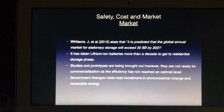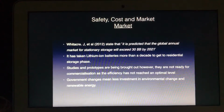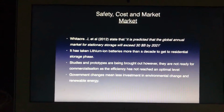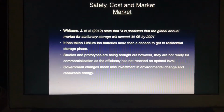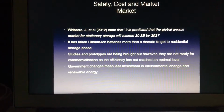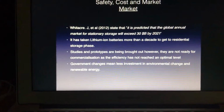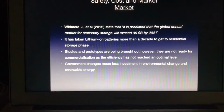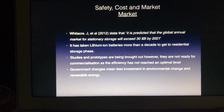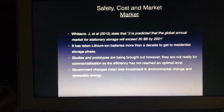Basically, it's taken lithium ion batteries more than a decade to get to this residential storage phase. They've been around for a long time. And that's not just to say that they couldn't get there, it just hasn't been a focus. So studies and prototypes are being brought out. However, they are not ready for commercialization as the efficiency has not reached an optimal level. And this is sodium ion batteries' biggest problem: efficiency. And when they do find efficient materials, it seems to have some kind of drawback.